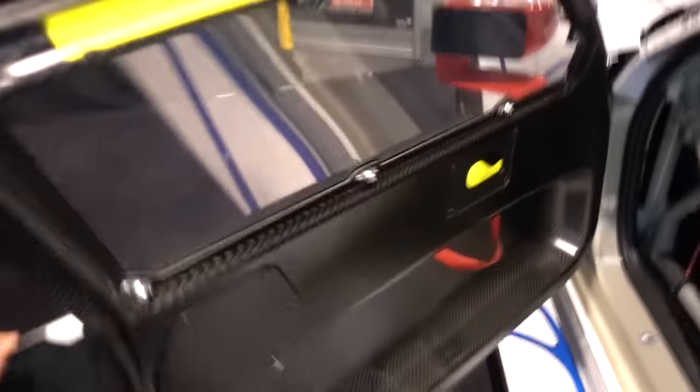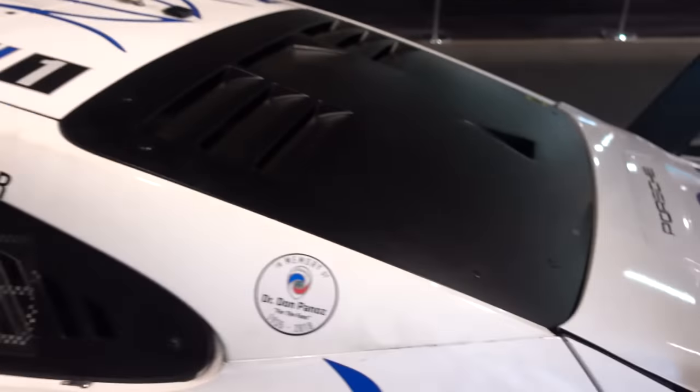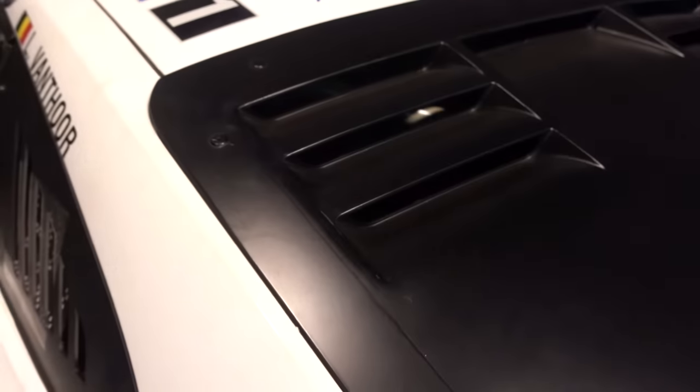Oh God, it's just so good. Yes, thank you, Vinny. Wow, this door. Dude, the door weighs absolutely nothing. Look, the door handle has safety yellow on it, so you know if there's smoke or fire or whatever. Purpose built. Nothing has a frivolous reason. Look at this rear NACA duct right there. Some kind of crazy engine louvers.